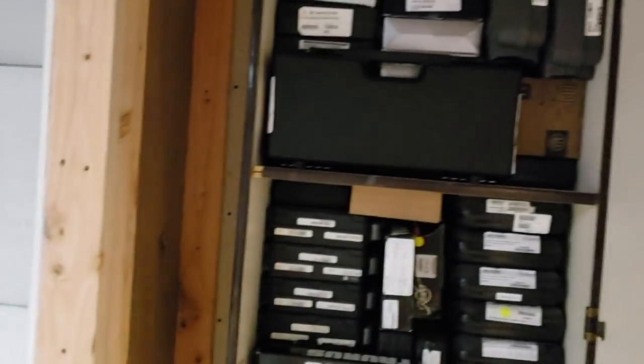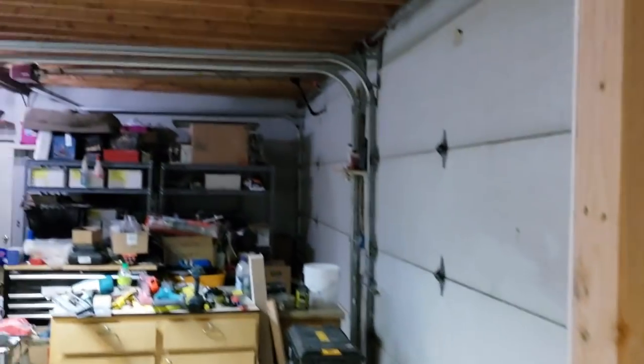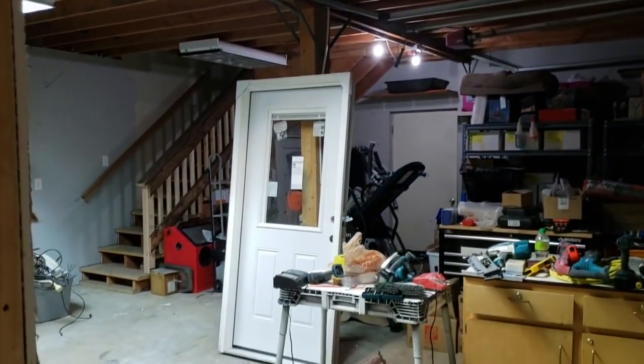There's a cabinet there. I didn't want to move this. It's bolted to the wall, and it's already stuffed with gun boxes. So I was like, I'm not moving that, just drywall around it. So they're drywalling around it. Everything else, though, is being put up. Here's just the doorway. There's the door over there for it.